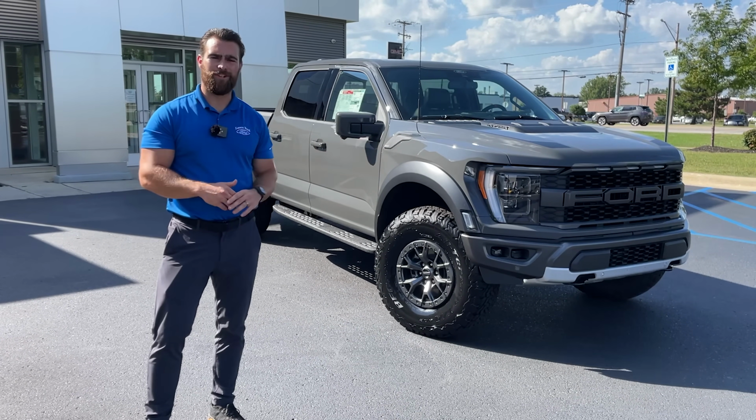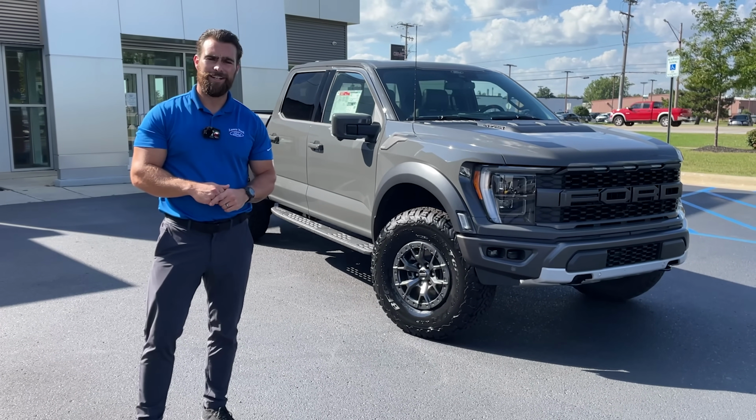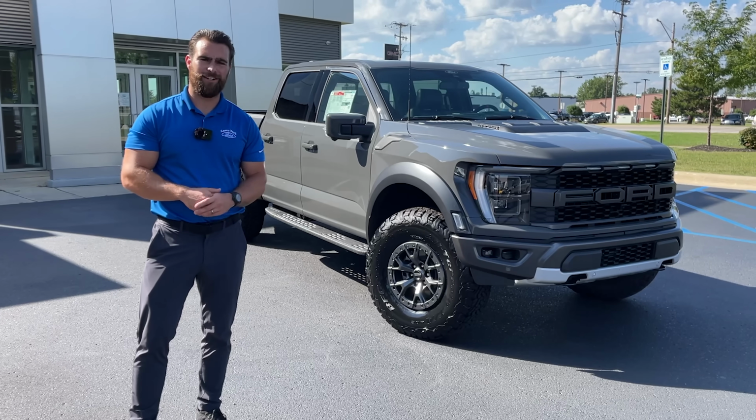This is one of our stock vehicles. This is not a customer ordered vehicle, so this is for sale. We'd love to get you guys down here, visit us here at Lasco Ford.